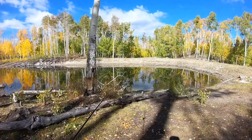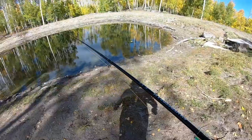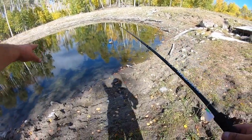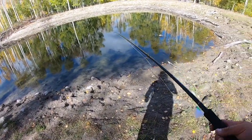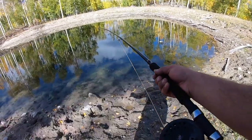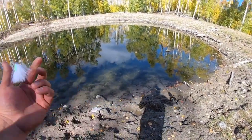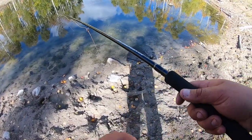And here we are. All right. Oh, there's a fish right there. I just spooked. Shoot. Walked up right on a brook trout. All right. So I got my fly rod and I got this white and green weighted woolly bugger. I'm just gonna be stripping it and see if I can get anything to chase it.